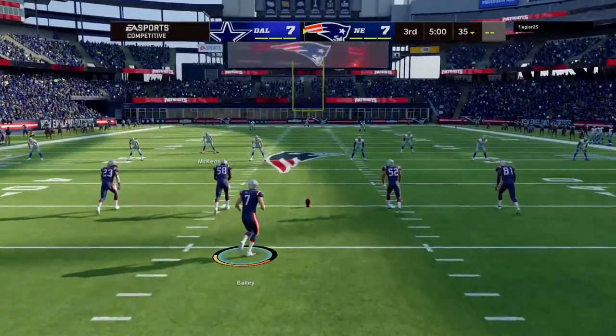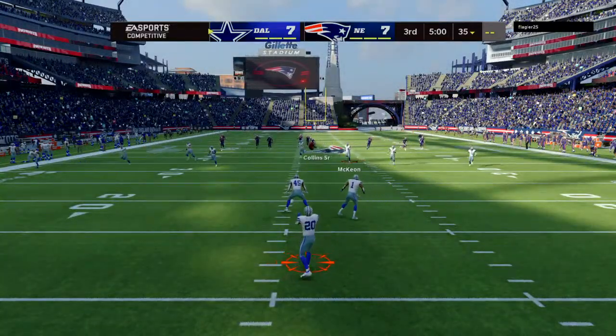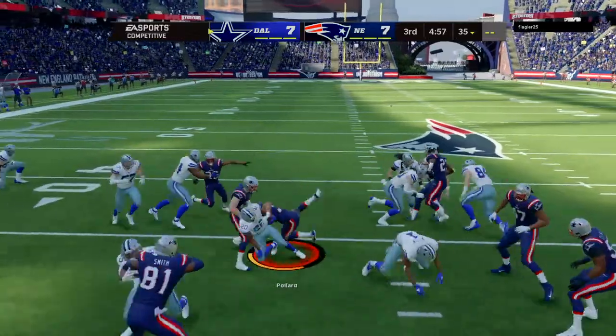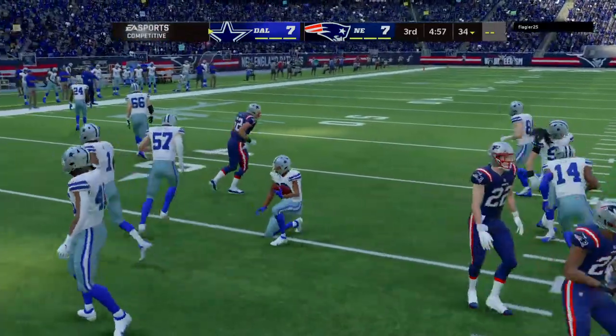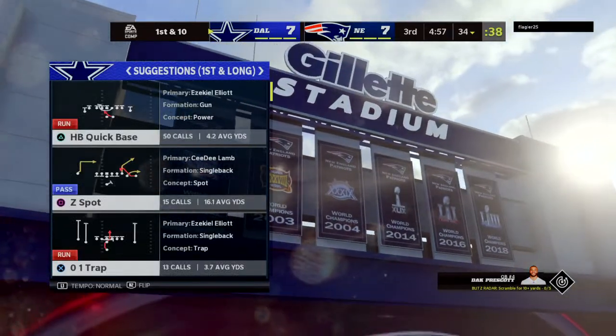Set and ready to go for the second half. One touchdown apiece, 7-7 our score. Now Pollard. And all in all, a pretty solid return. Nearly got it to the 35. They'll mark him down officially at the 34.